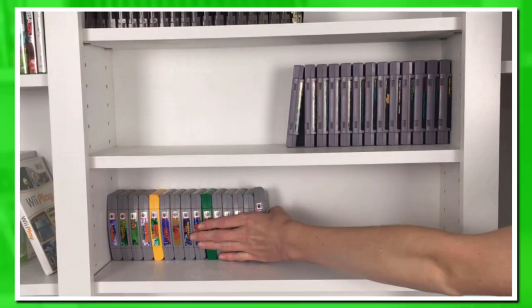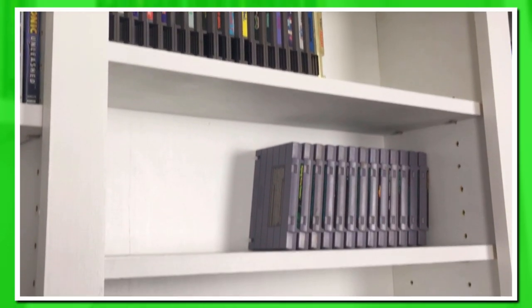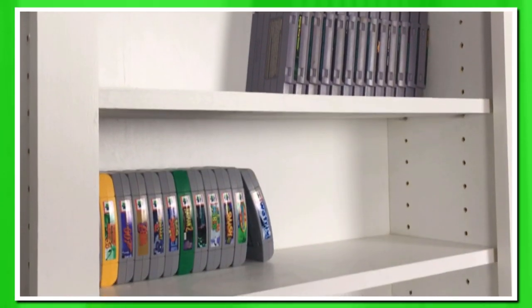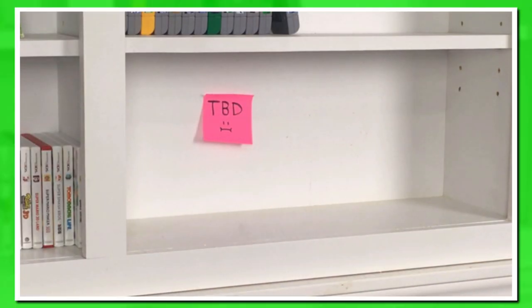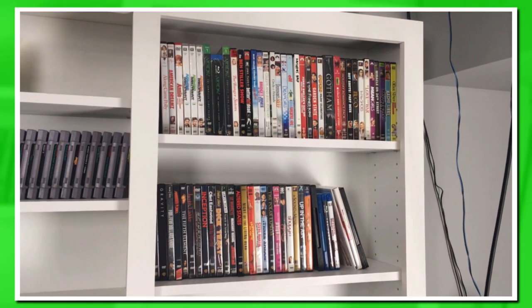Next, I decided the middle column would be the retro column, with NES on the top, SNES below that, and N64 below that. Not only is this order chronological, but it's also the order of how often I play each console. And the bottom row will be left as to be determined. Hey, it's always good to have room to grow. Finally, in the last column, I just put down some movies I have.